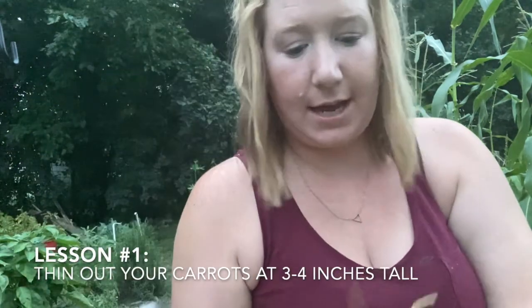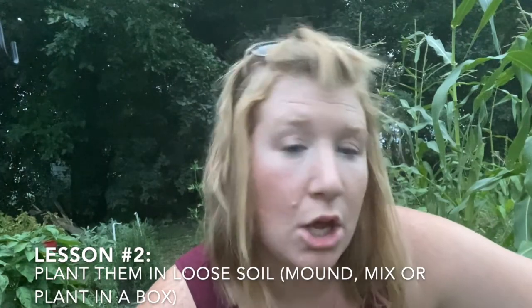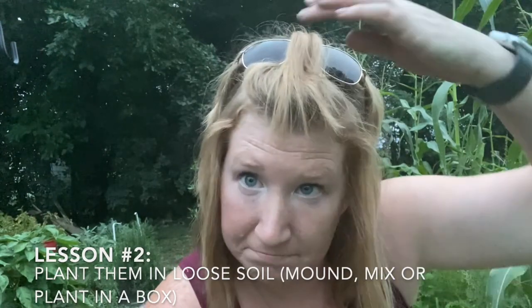See, they're good size. I didn't thin them out, and the other situation is I literally planted them into the ground, like ground. I didn't mix anything with them, and I didn't mound them either. A lot of times with root vegetables, you mound them so that they're easier to harvest, because you want them in looser dirt. Like my potatoes, I put them in a bucket and I harvest them by dumping the bucket out.